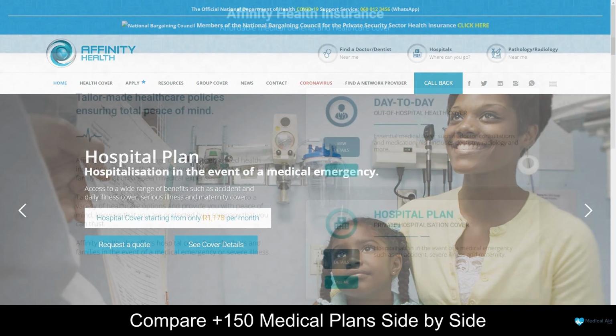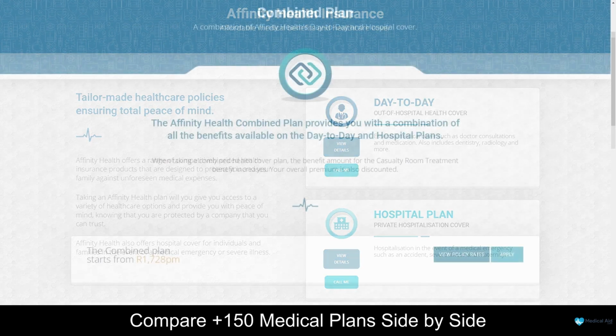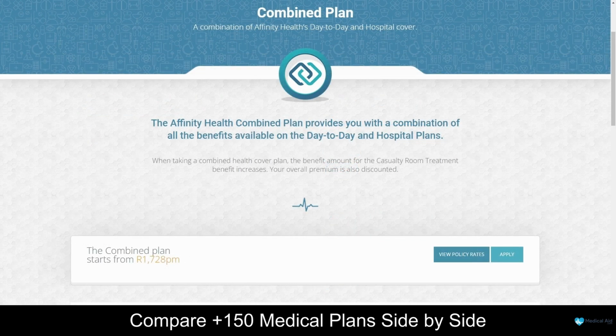Their comprehensive range of health insurance products are designed to provide accessible and high-quality healthcare solutions, whether you are looking for affordable hospital cover, primary healthcare services, or specialized wellness benefits. Affinity Health has you covered. Their plans range from day-to-day cover, hospital cover, combined cover, as well as junior and senior plans, which offer specialized healthcare designed to cater to both the young and the elderly in South Africa.